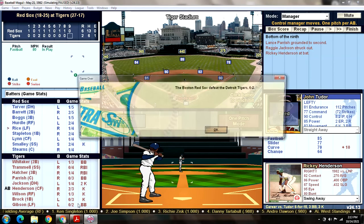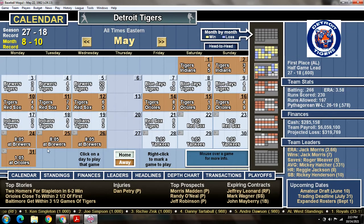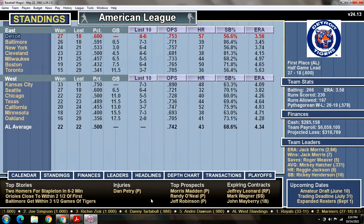What a bunch of hot garbage. Tigers lose 6-2. I mean, I have no idea who the player of the game is. Everybody sucked in that game. No trade offers. Let's take a look at the standings. Yeah, Tigers have a half-game lead now. We've lost three in a row, and we have got nothing going right for our team.